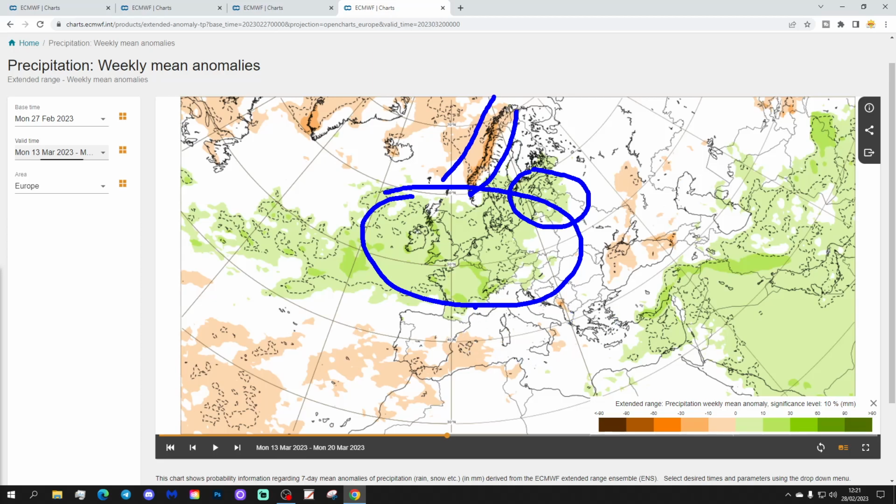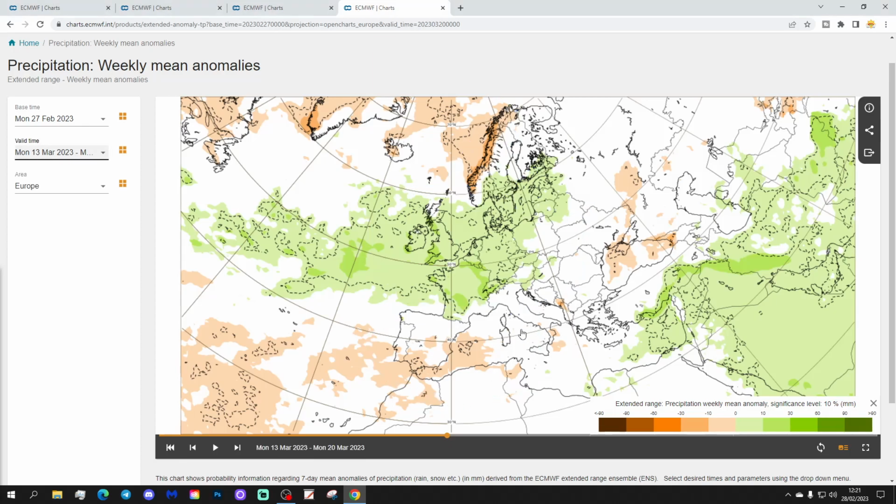And then going further southwards, rather on the dry side through parts of Spain, Portugal, and extending into the Mediterranean as well. So it remains more unsettled in the northwest and driest in the south and the southeast.